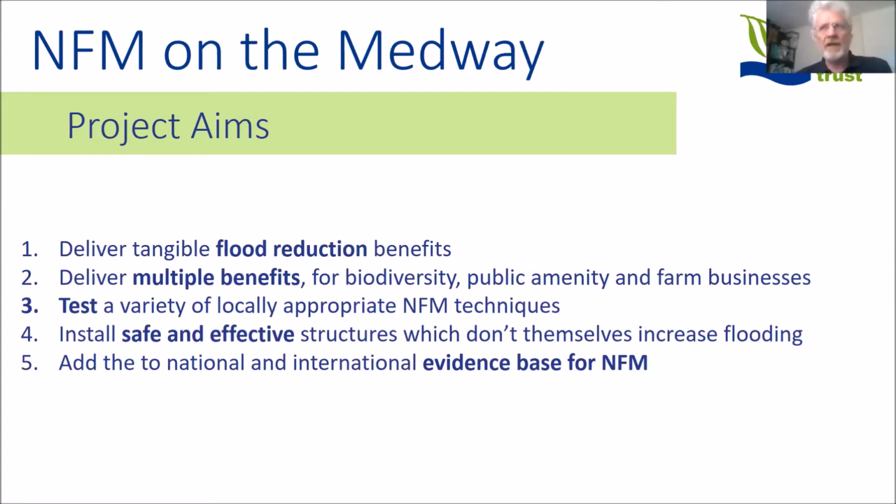We've had to work out how we can make these structures safely. That's a really important thing. Obviously, we don't want to be causing flooding, which is theoretically possible. We'll talk about leaky woody dams later: if they wash out and block up culverts, you could actually cause problems, and we don't want to do that. So developing techniques which are safe is important. It's also very important for our landowners.